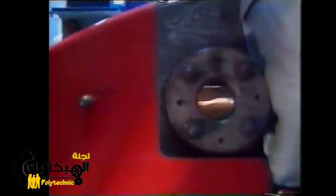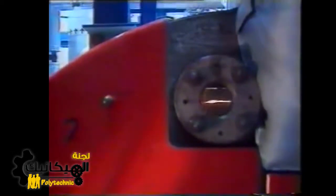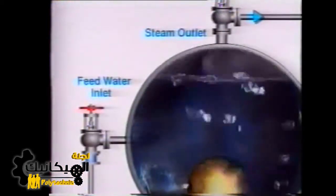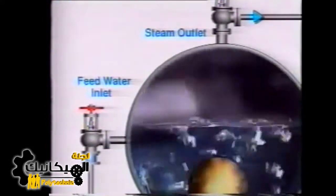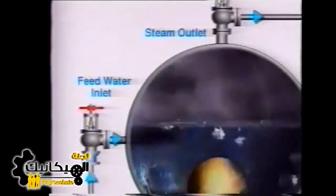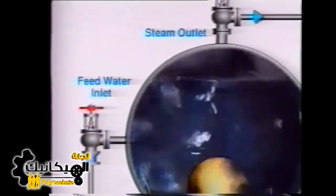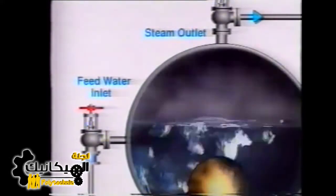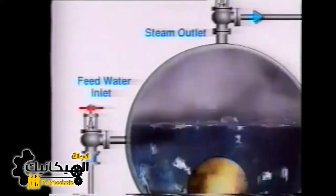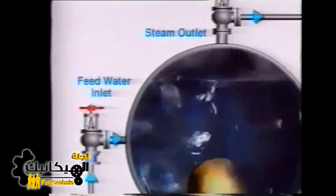Water must be fed into a boiler to replace the water which has been converted to steam. A common method of achieving this is known as on-off level control. When the water level falls to a predetermined point, the feed pump switches on and fills the boiler to the required level, and so the cycle is repeated. It's fairly simple to implement, but it does disturb the delicate balance inside the boiler.